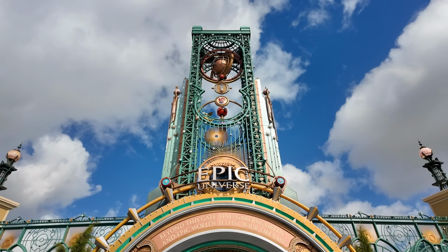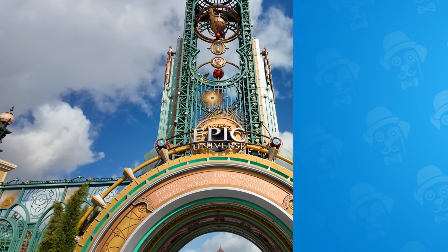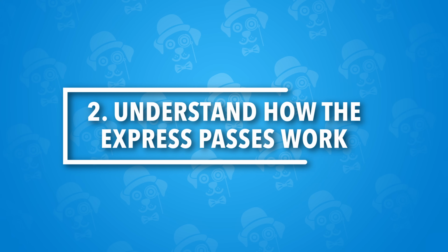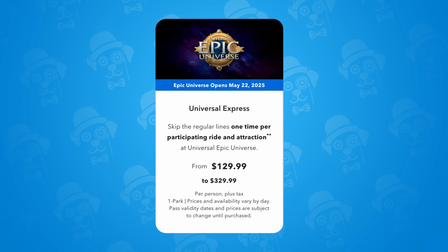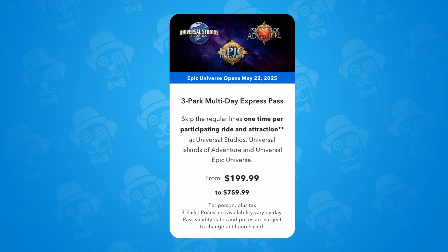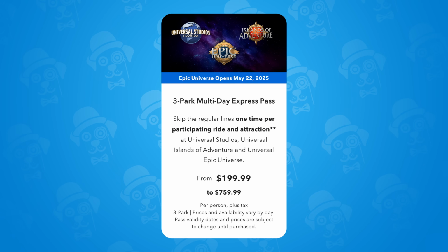And that brings me to my next, of course, tip and trick, which would be to understand how the Express Passes work. So Universal did just release the Universal Express Passes, and they do have a 1-day Express Pass for Epic Universe, but they also have a now multi-day Express Pass for the 3 parks, which would be Islands of Adventure, Universal Studios Florida, and Epic Universe.